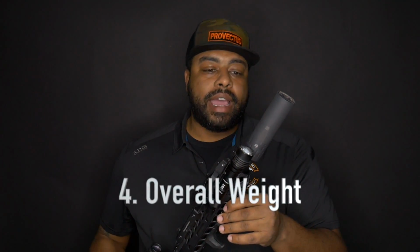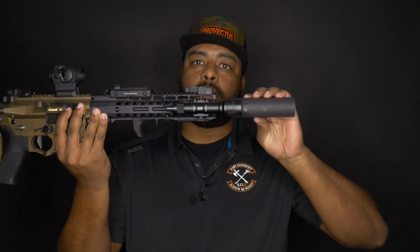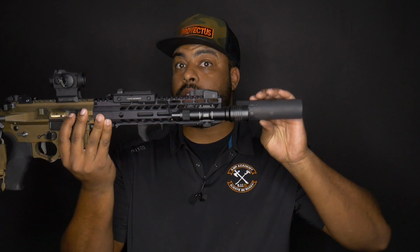The next thing that I look for is the weight. Now, this suppressor only weighs 16 ounces, so that's basically a pound. Although a pound is not really a big deal, where you put it on this platform matters. If that pound was somewhere right here in the middle, you're not going to notice it as much as you would when it's out near the muzzle of the rifle, or in this case, AR pistol. So I generally like to stay around that pound weight or under.